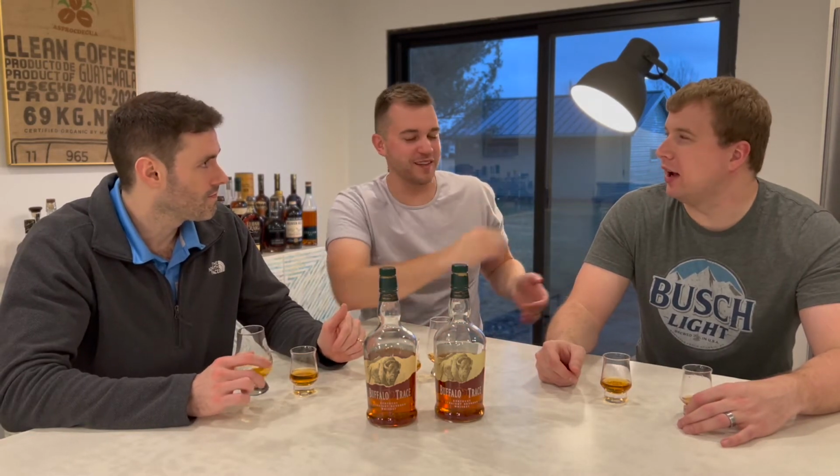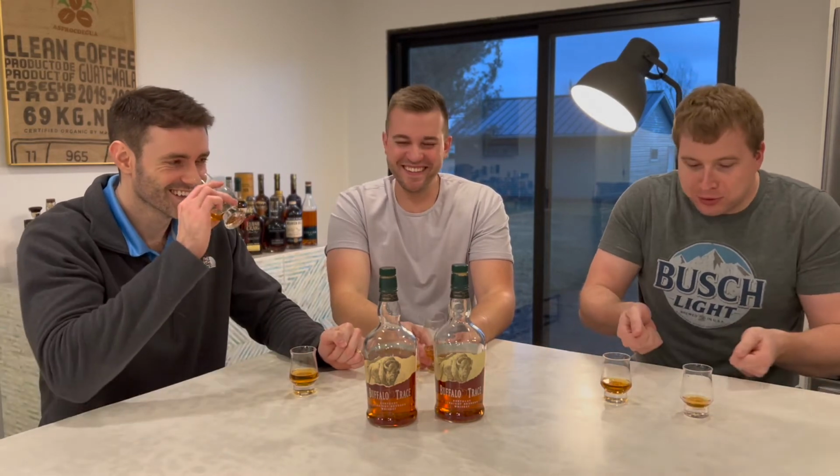Buffalo Trace, when we first started out, we were pretty excited about just because of the hype around it, and when we only had 3 bottles of bourbon each, you were still pumped up about it. I think it's some nostalgia for you. It was one of the first things, like that old vintage Pokemon cards where you're like, ooh, look at these.